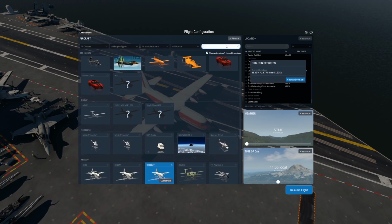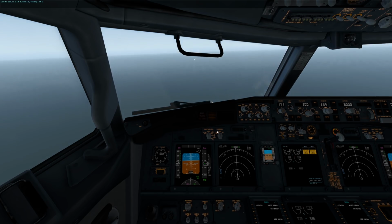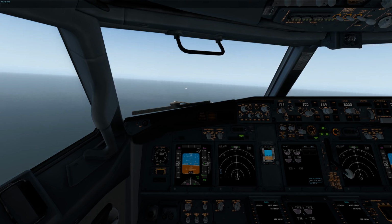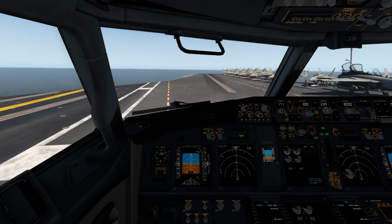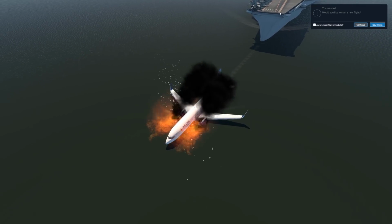Let's try the 737. Yeah, let's try this airliner now. Probably not the best idea I have had in a while. This is quite a quick stopper, actually. So maybe we will be lucky this time around as well. Okay, this was a firm landing as well here. Let's see if we can stop. Oh. Okay, we're gonna have to try this one again.